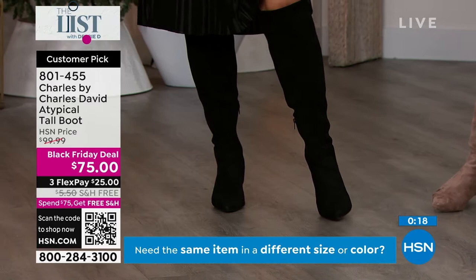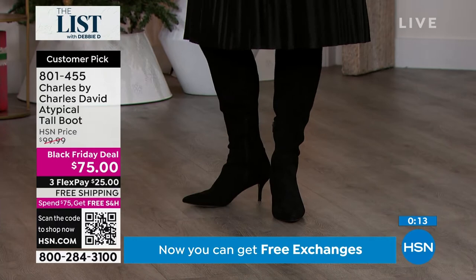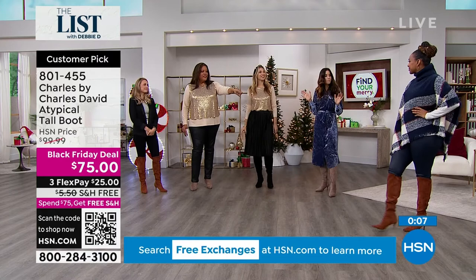And it's funny, I was reading an article the other day, and it was basically saying that tall boots never go out of style. They don't ever have to worry about that. I don't ever get rid of my boots. Sayla has it on with the skinny, and I believe that Jamie has it on with the straight sleek.